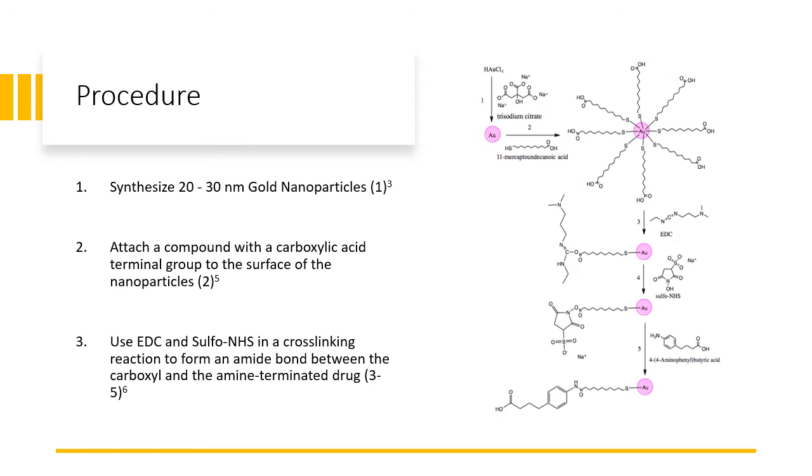So here's our procedure for the initial synthesis of the gold nanoparticles all the way through to the final attachment of the drug to the particle. In the first step, we want to synthesize our 20 to 30 nanometer gold nanoparticles. In the second step, we want to attach a compound with a carboxylic acid terminal group to the surface of the nanoparticles. The carboxylic acid terminal group will make it easier for when we go to attach the drug to the particle at the end.